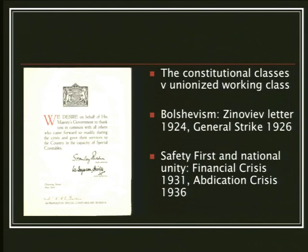So people like my grandfather, you'll remember from the last lecture, who fought in the First World War, rallied in defence of the nation as a special constable. Many special constables were sworn in to supplement the ranks of the army on the streets. And here he gets his special letter from Stanley Baldwin thanking him for his service to the nation.